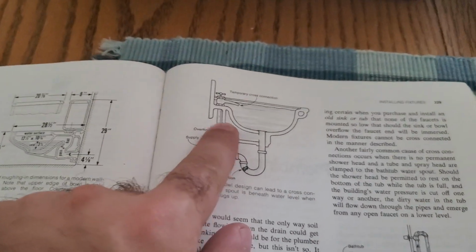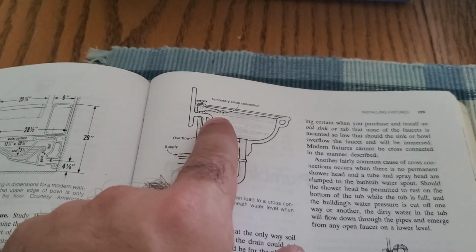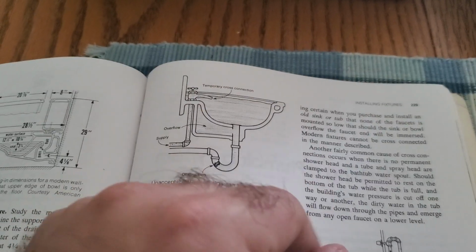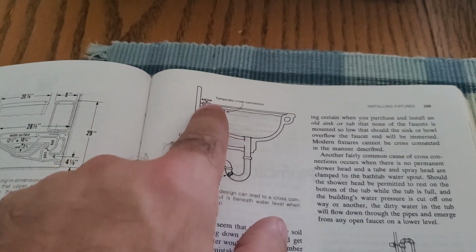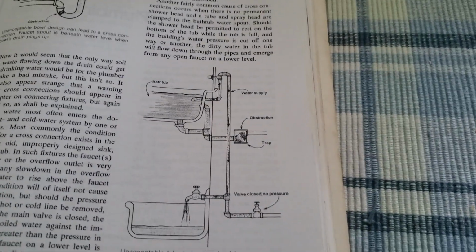And this is kind of cool. You might find some old sinks where, they can't make them this way anymore, but old sinks used to have the fillers below the rim of the sink. Well, you can't have that now, because if the sink ever filled up with dirty water, there is a chance that it could siphon back into the pipes if there was something wrong with the water pressure in your pipes.